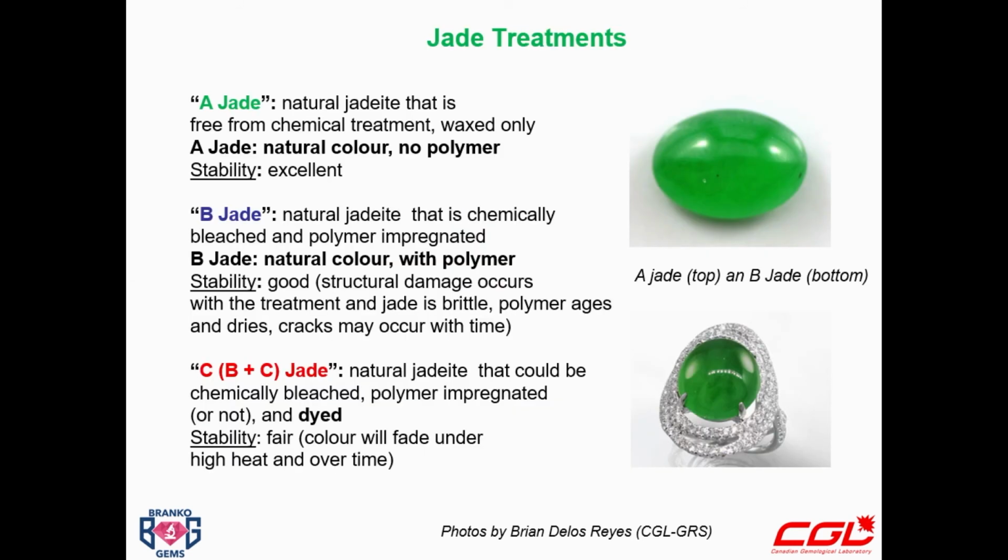Jade is very important for international trade, especially in Asia. People don't know, but jade, after diamond, is the best-selling gemstone in the world. And then come ruby, sapphire, emerald, much lower, talking about a few $1 billion a year. Still less than diamond, but it's the best because some of the stones are very, very expensive. Of course, there has to be natural color, no polymer, and that's why we call it A jade.